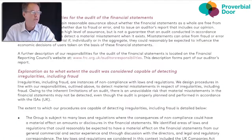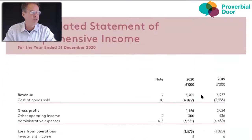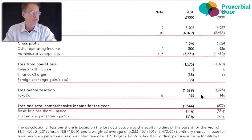Here's the audit report, and then finally we get into the actual financial statements, and that's what we're going to be looking at. And of course you can see the remuneration of the board and where your hard-earned cash is going in terms of their hard-earned cash. So here's the remuneration.